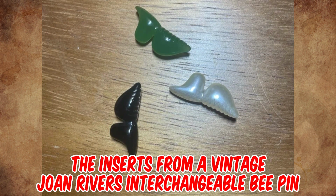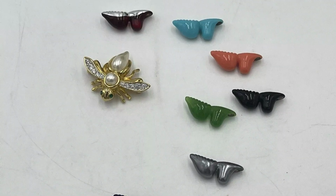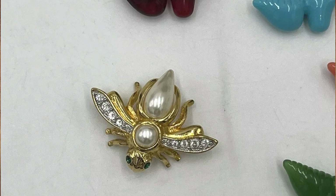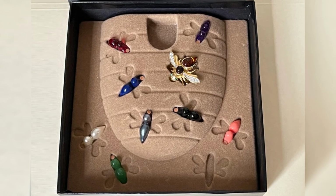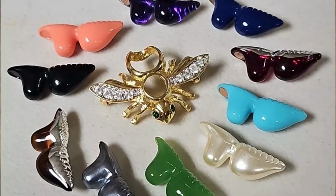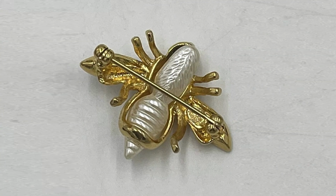They are the inserts from a vintage Joan Rivers interchangeable B-pin. The pin is gold tone and accented on the wings with Swarovski crystals. They came in a set of 10 inserts in various colors. My sister and I had just found the exact same little gem things going through our grandma's jewelry.